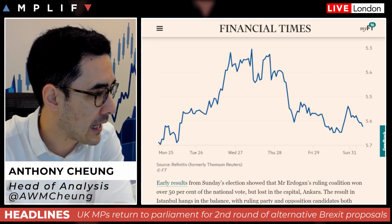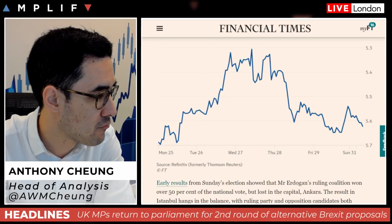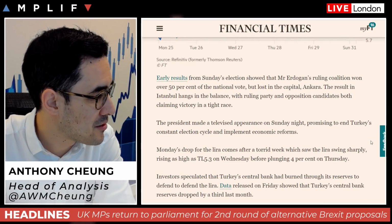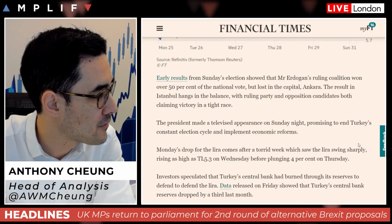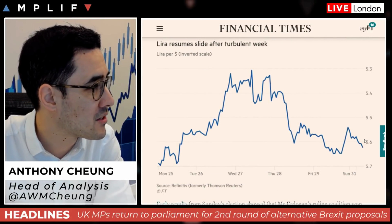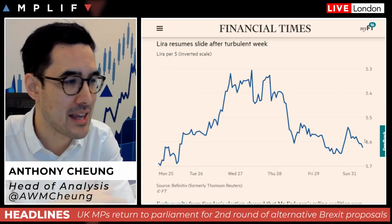Early results from Sunday's election showed that Erdogan's ruling coalition won over 50% of the national vote, but lost in the capital city of Ankara, and the result in Istanbul is hanging in the balance, with ruling party and opposition candidates both claiming victory in quite a tight race. There have been liquidity issues, which has seen interbank rates sharply spiking in the last week. Investors are speculating that the central bank is burning through its reserves. Data on Friday showed that the central bank's foreign reserves had dropped sharply for a third straight month, so new problems are emerging for Turkey, which at this point seem quite contained to this country individually, but obviously this did have quite a contagion risk for the EMs overall.